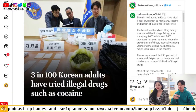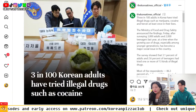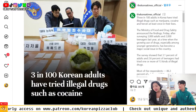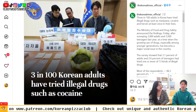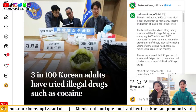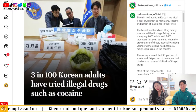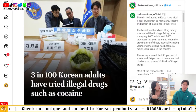Aren't you surprised? You seem pretty chill about this statistic. People were saying before, 3% doesn't seem that many. Yeah, but that's for America. So for them it seems like nothing. I guess. But I always thought Korea was a drug-free state, but nowadays obviously not, because 3% is hella a lot, you know?